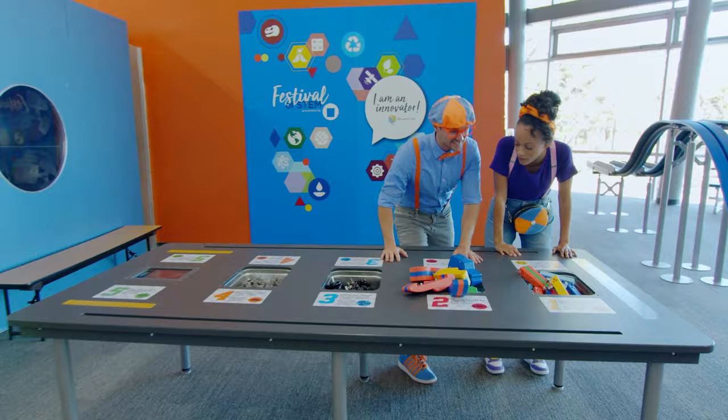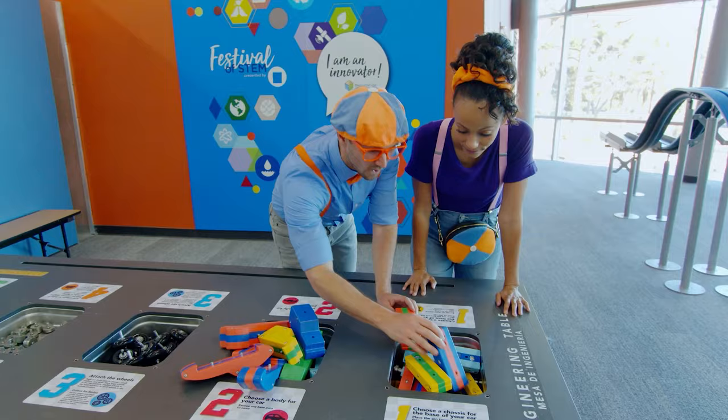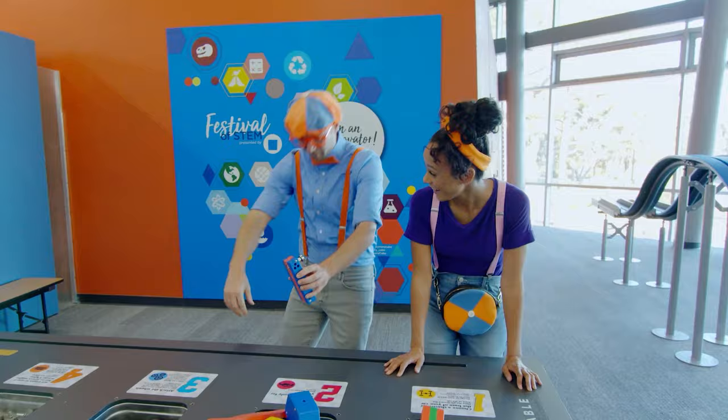All right. Oh, okay. So the first step, we need to choose a chassis or a base. Yeah. Okay, what base are you gonna use? Let's see. Yeah! A blue base with an orange stripe. Yeah, kind of like my blue shirt with an orange suspender. Whoa! That is a great choice for you, Blippi.